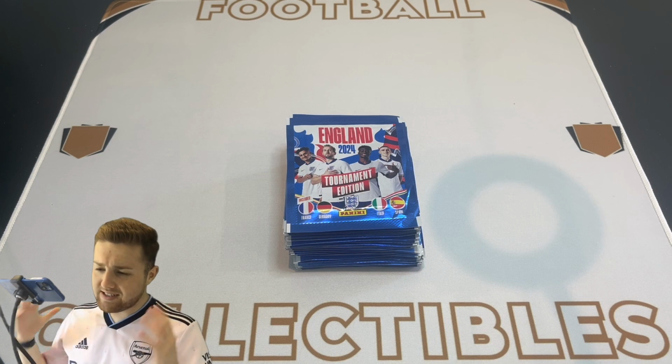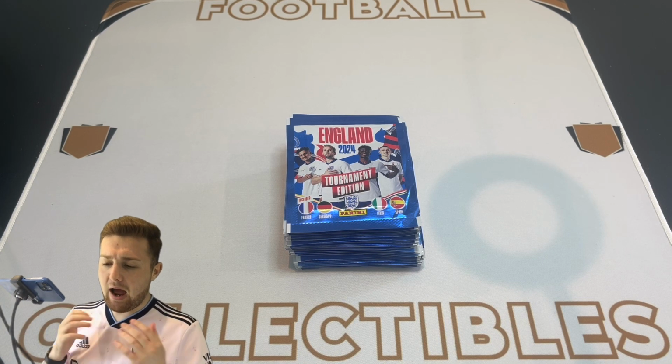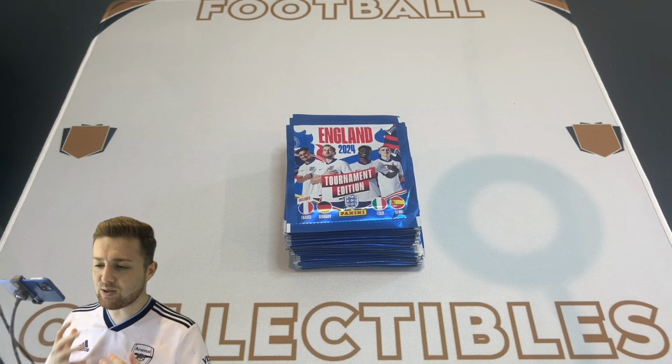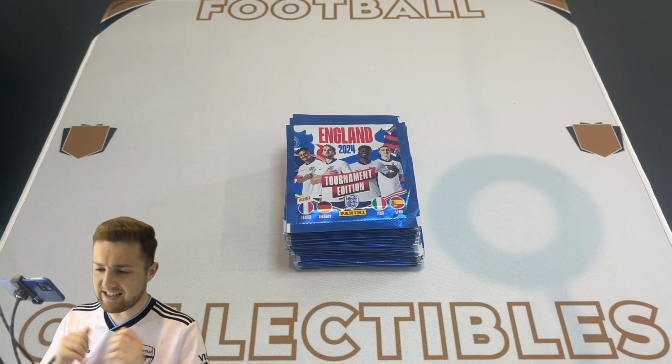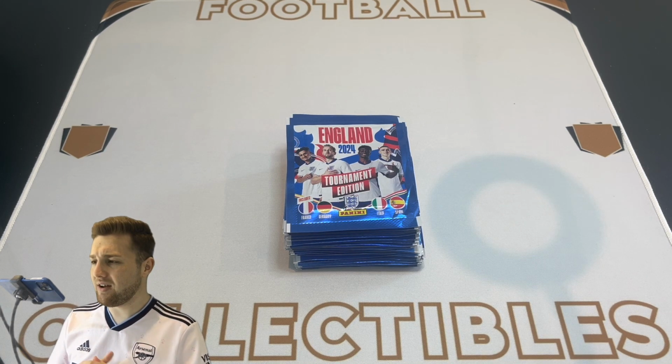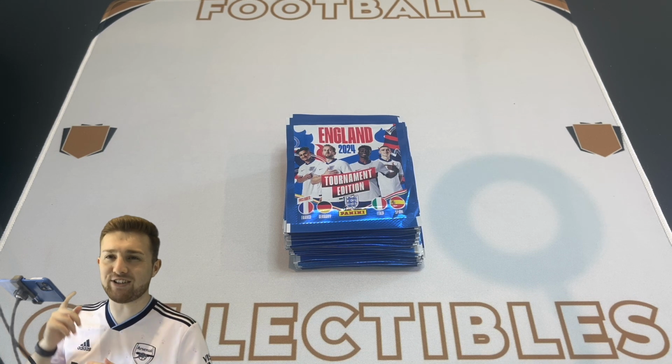Hope you're all well. Today, we're going to be opening up a full box, well the equivalent of a full box, of brand new England 2024 Tournament Edition Panini stickers and seeing how many of those nice shiny elite stickers we can find, and hopefully get close to getting all the stickers that we need to complete our album. So without further ado, let's get straight into the video.